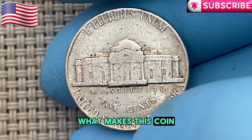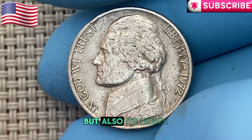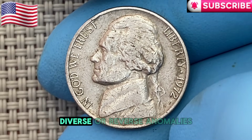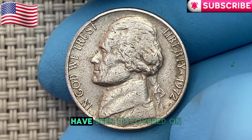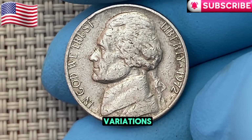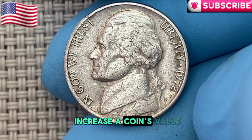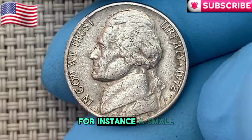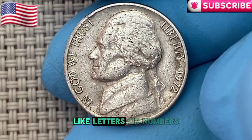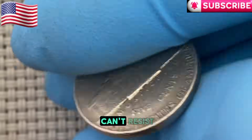What makes this coin so special? It's not just its historical significance but also its hidden secrets. Certain mint errors, like double die obverse or reverse anomalies, have been discovered on this coin. These errors are unintentional variations that occur during the minting process, and they can dramatically increase a coin's value. For instance, a small misalignment in the die can result in doubled features, like letters or numbers, creating a fascinating visual effect that collectors can't resist.